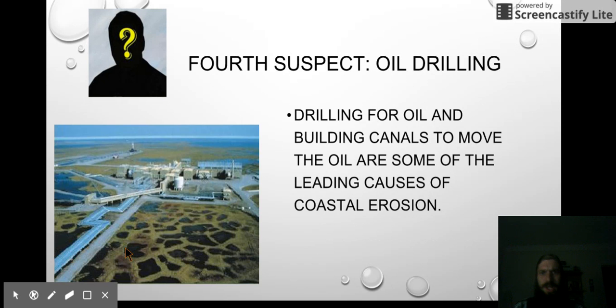Now, the fourth suspect is oil drilling. We talked about oil drilling. People drill for oil so that they have oil for energy. But drilling for oil and building canals to move that oil can cause coastal erosion. Those canals cut lines through the land, and they're almost like cracks that make the land weak. And once you drill and cut into the land, it becomes weak, and coastal erosion becomes an even bigger problem. That weak land is washed away into the ocean.